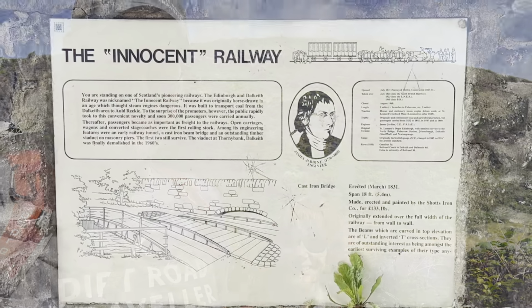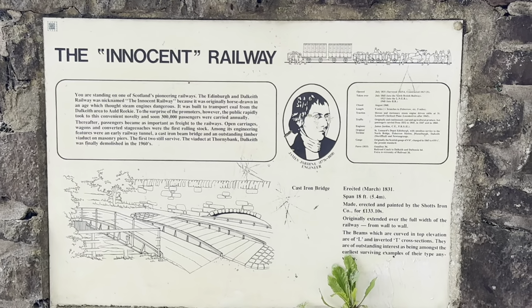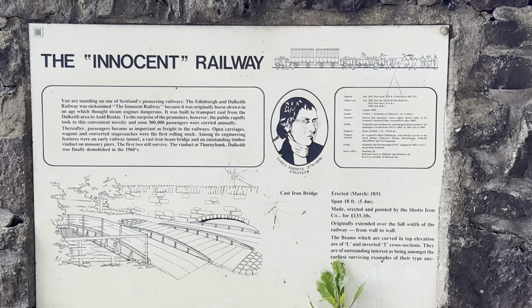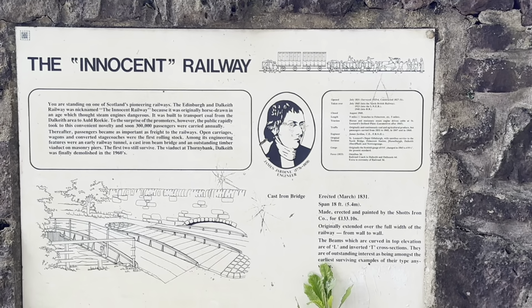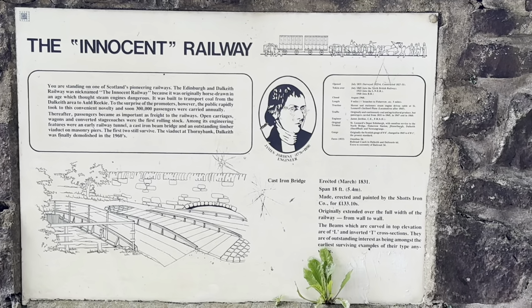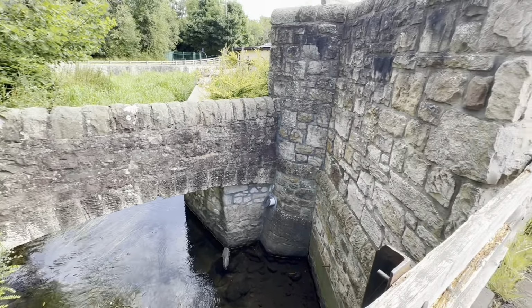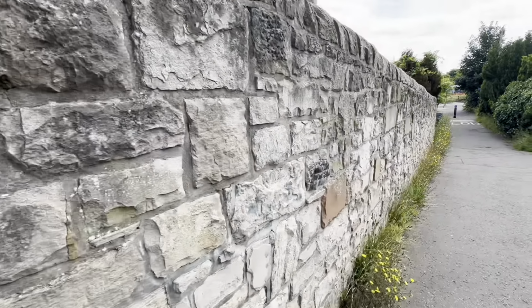Glorious! This walk that we're on right now, we're on what they call the Innocent Railway, and this is really cool. It was a horse-drawn railway as opposed to a steam engine-drawn railway. And it was built in 1831 with an 18-foot span on this bridge. It's very cool. And here's some of the remains of the old archway and bridge area. Very cool. Now we have to get off because this is a bicycle path now.